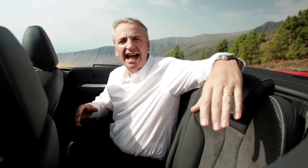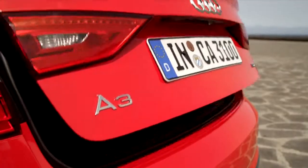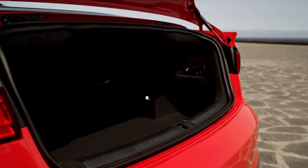And this A3 convertible is a full four-seater. I'm 1.97 meters, and there's room for two of me in the back of this car. So there's plenty of space inside and in the trunk as well. 60 liters more capacity than the predecessor. So there's room for all the family and all their kit.